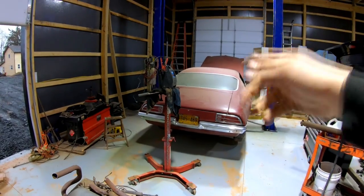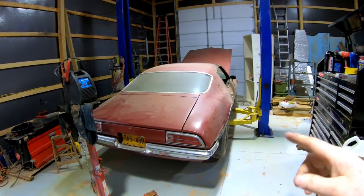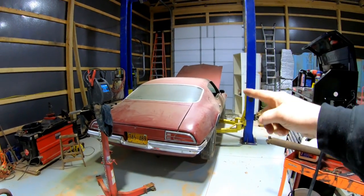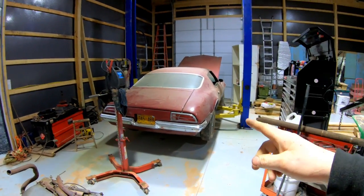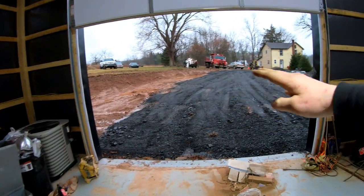But let's check out some things here at the shop quick, and then we'll talk about what this video is about. So you can see here, a 1970 Pontiac Firebird up on the left. This is a buddy's car of mine. I was actually able to work a deal to trade work on this car to be able to borrow a mini excavator to do some of the work you see out here.